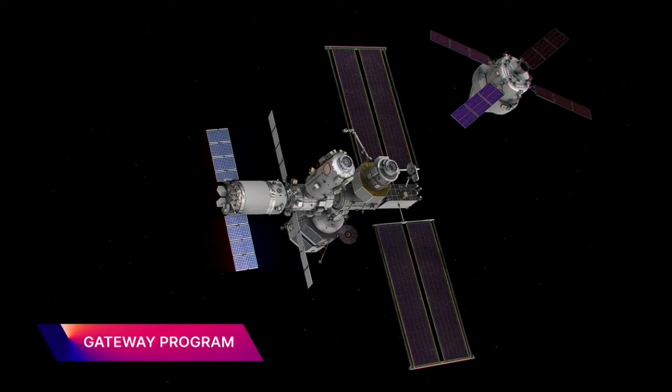So what we have for the Gateway is a near rectilinear halo orbit, NRHO, and that orbit has the benefits of both. So it is both access close to the moon for some of its orbit, where we get to about 90 miles away from the lunar surface, but it also has the stability of a distant retrograde orbit. So its overall orbit takes about a week, 6.5 days or so, and that orbit offers both the stability of a distant retrograde orbit as well as the access to the lunar surface that a low lunar orbit would have. Wow, that's really cool.